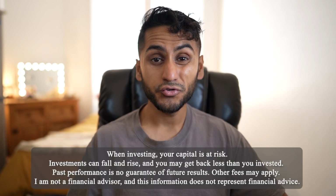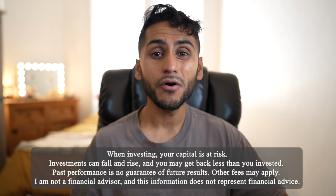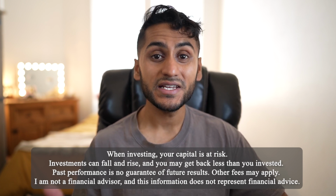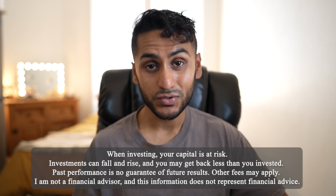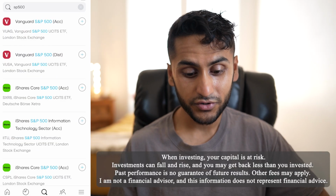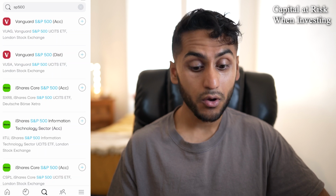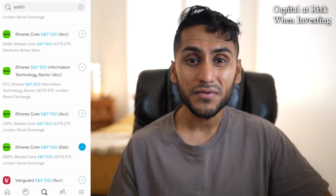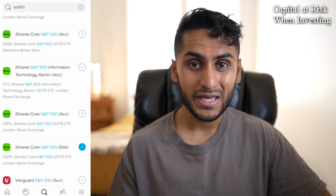Now, when it comes to investing into ETFs on Trading212, the number of available options can be dizzying. This is especially true when you try to invest into something like the S&P 500. There are dozens and dozens of funds that offer the S&P 500, so it can be very, very confusing for a beginner investor.